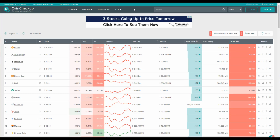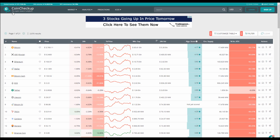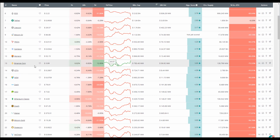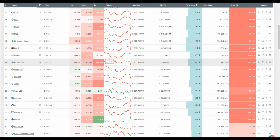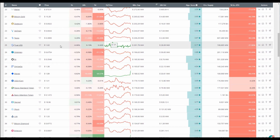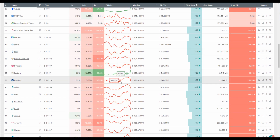It's Wednesday, December 5th, and we're going to finish up our little series of trend buckers. I'm back over here on Coin Checkup. I've got them sorted by market cap, and I'm just working down the list. Here's the first one, Binance. We just did that one. Second up, True USD. I'm not going there just yet, although as that gets more history, we'll go there. Next up, Waves. Just did that one. Last one on the list, Factom.